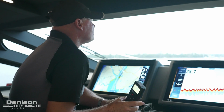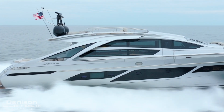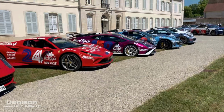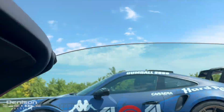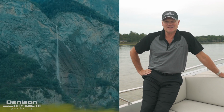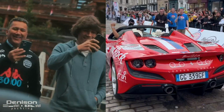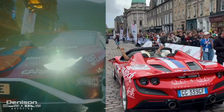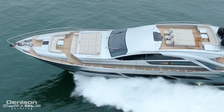I have driven surface piercing boats for at least 12 years. They maneuver like race cars. We were actually competing in the Gumball 3000 European Tour. We did 3,000 miles in 6 days, from Edinburgh, Scotland to Porto Montenegro, throughout the Swiss Alps, Venice, Budapest. We drove a brand new Ferrari F8 Tributo convertible. The same way as a Ferrari is the perfect car to drive around, the Pershing 9X Stallion is the same on the water.